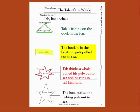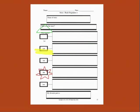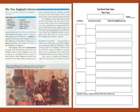You can do the same thing with more complicated stories. You can just add a couple of other colors to what you're working on as you get more complicated stories. You can do the same type of color coding when you are taking notes from a textbook.